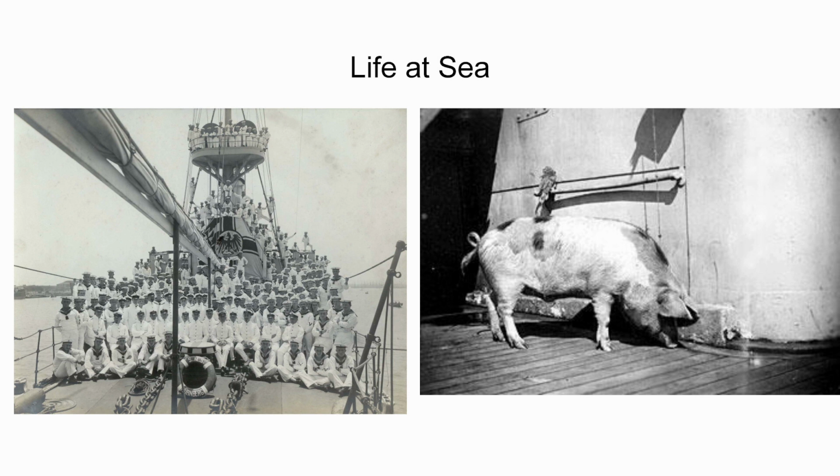Okay, so life at sea. Finally, what was it like for the crews of the ships? Well, much like the army, there's lots of routine duties, but with long periods of boredom and inaction. There could be very strong camaraderie, or dislikes and hatreds for officers and other crews. And more importantly, there is always a chance of death.